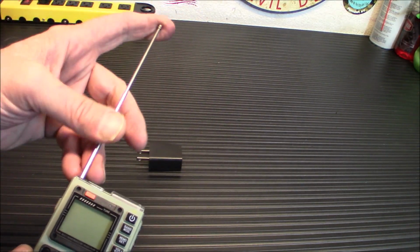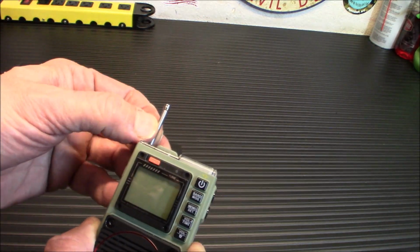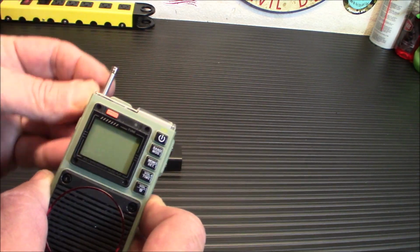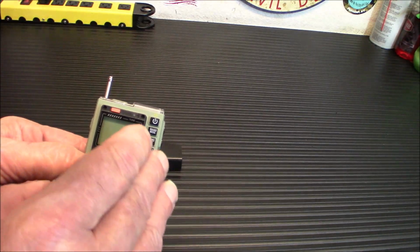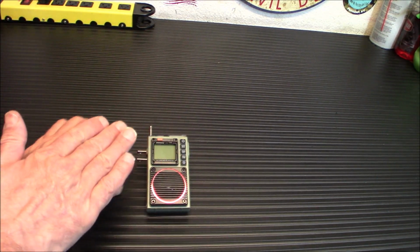Now, this does come with an external antenna. If you're going to use the external antenna, I recommend you do like I just did there. Okay. Take it down to its lowest possible, thickest area. Leave a little bit out and clip your external antenna on there. We're going to get into the accessories it comes with in a minute. I'll show you all that, but that's how I recommend you do that.